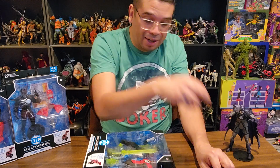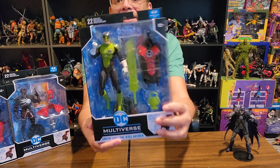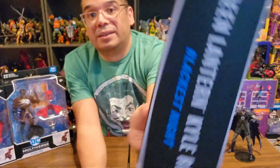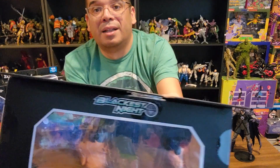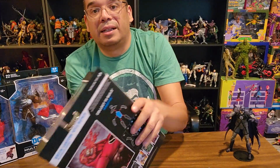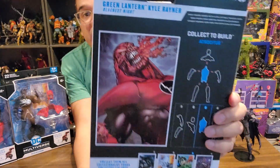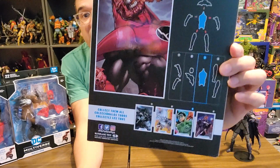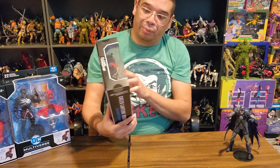But anyways, regardless, this is a cool looking figure. I like his accessories. It says Green Lantern Kyle Rayner, Blackest Night. Got the Blackest Night stamp on the side. Same deal again, picture of Trostis on the back. And then you got the Build-A-Figures and the other figures in the wave. I think this is a pretty cool wave.